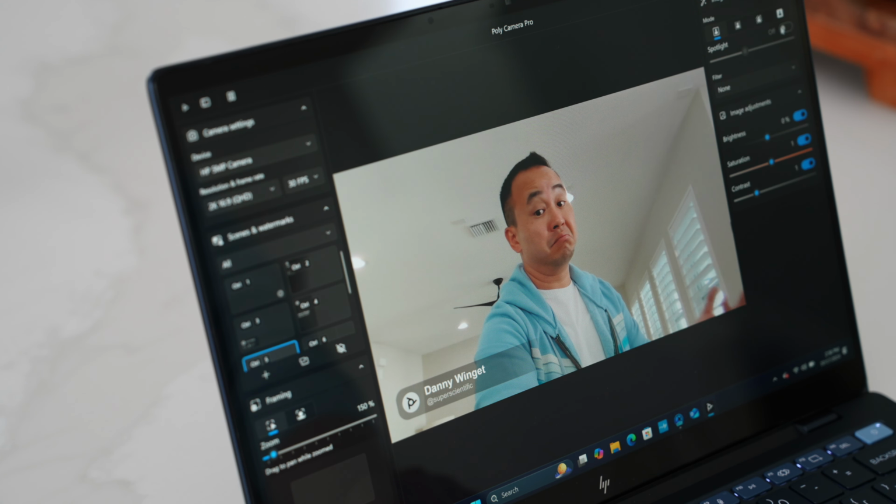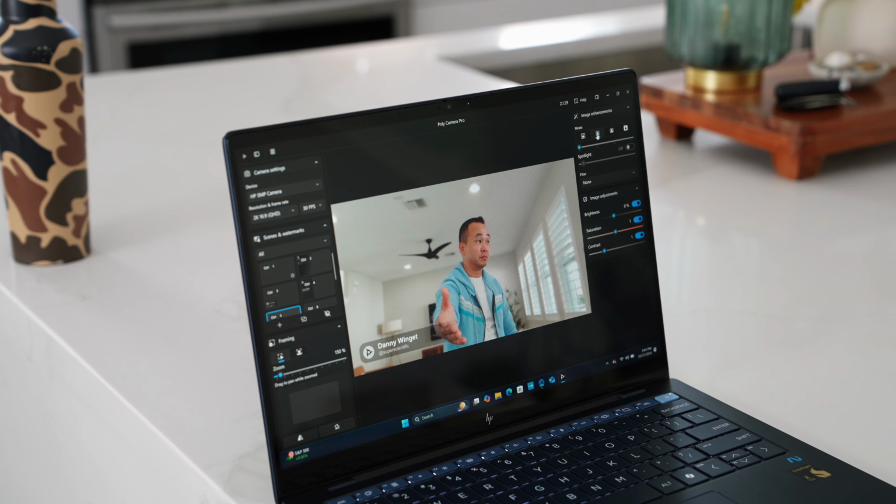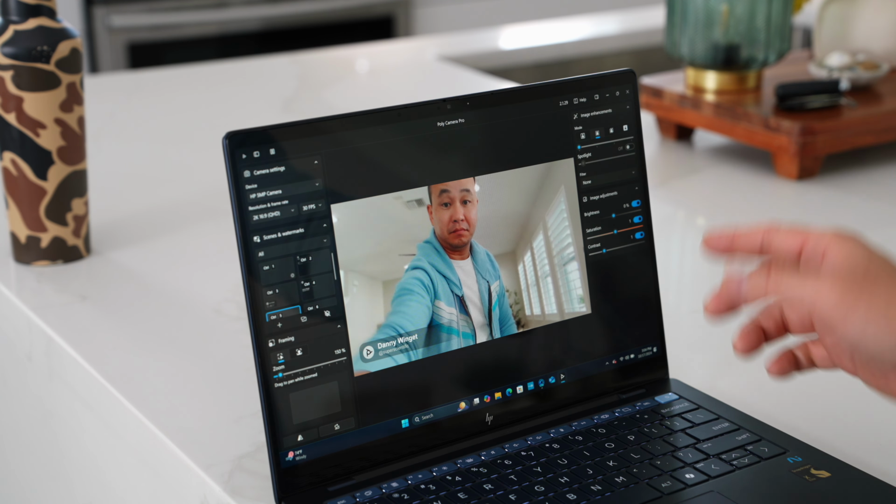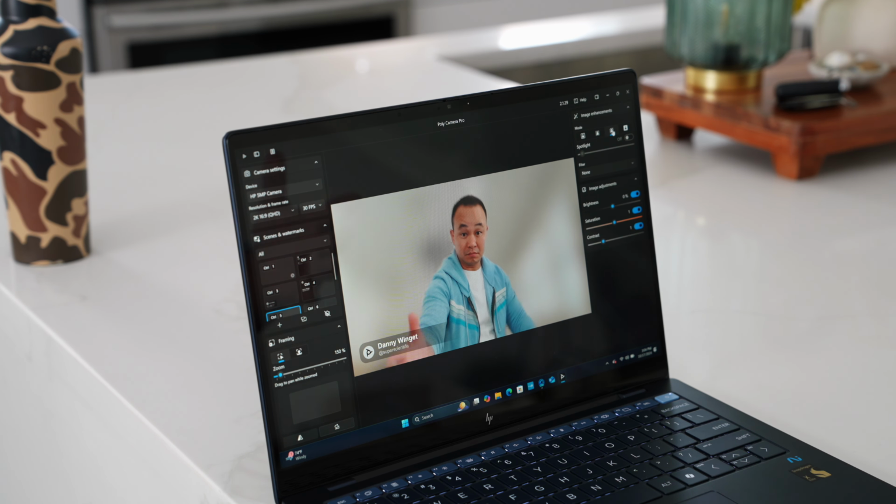And I know this is a problem for a lot of people. If the image is too dark where I'm at, then I can throw on a spotlight. The portrait background blur is nice because you can adjust the level on the bottom and it looks so much more natural on the lowest mode. But you can also jack it up if you don't want anybody to see your background.